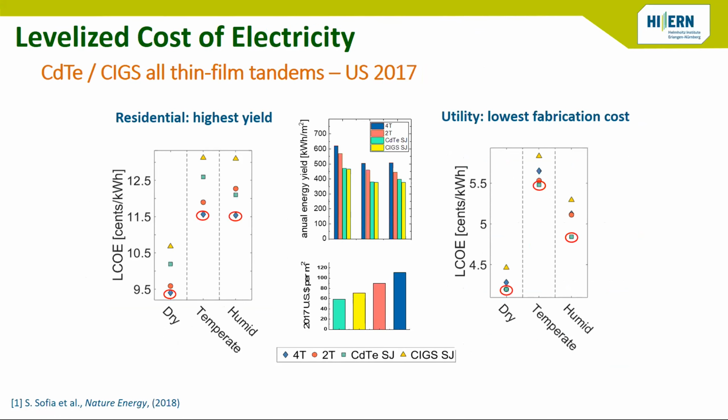One of the reasons that we looked into this was that we had a collaboration with First Solar at the time that was done when I was at MIT. And they were interested also in seeing what kind of possibilities do they have to generate a cadmium telluride based tandem.